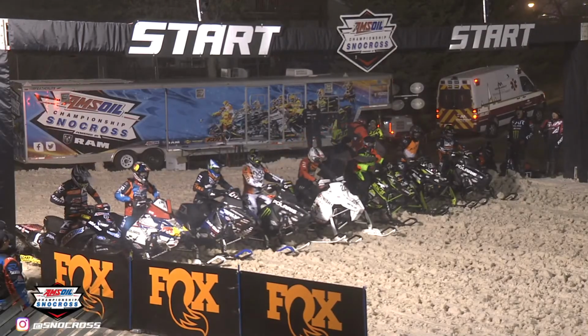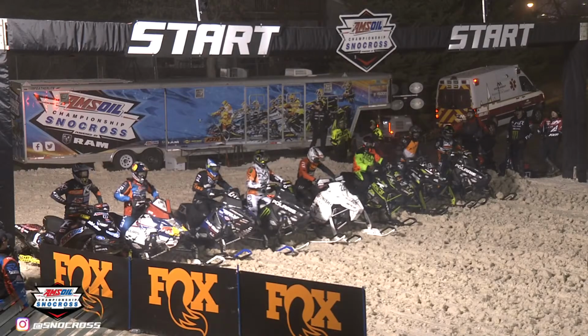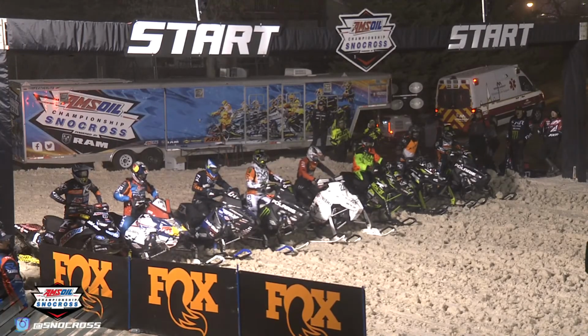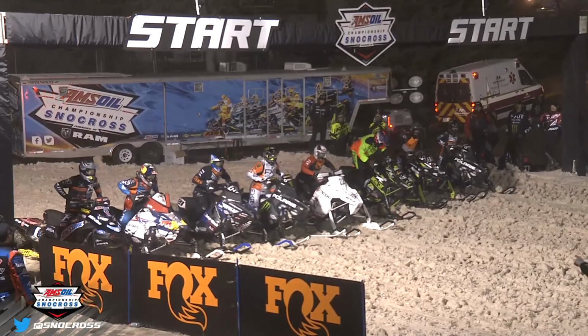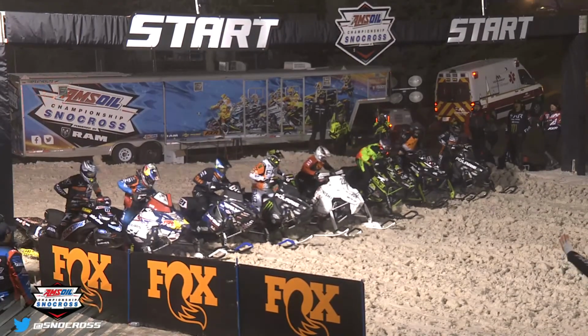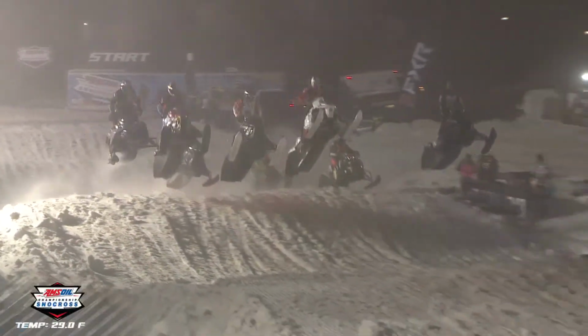Loose in Deadwood, everybody. Are you ready to see the pros hit the track? Here we go. They'll blast off the line. Pat Note on the far outside.